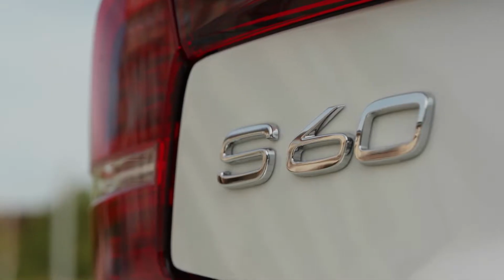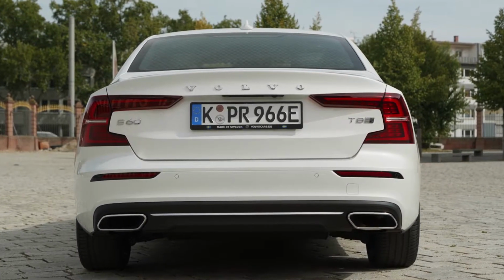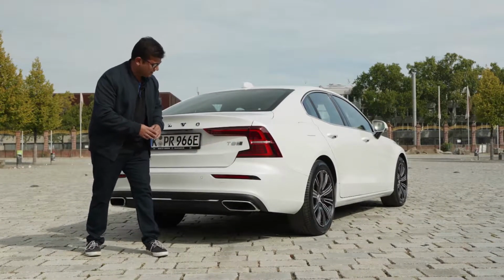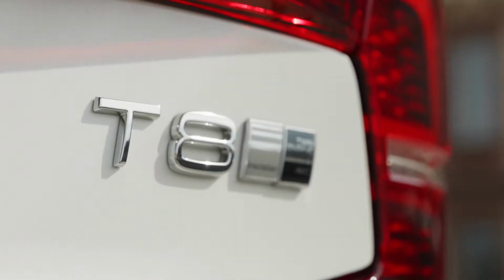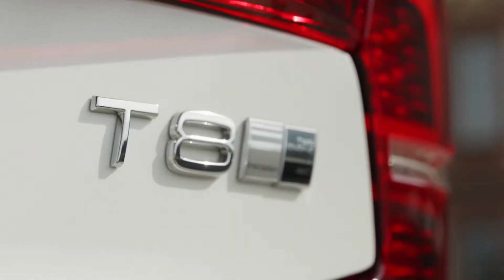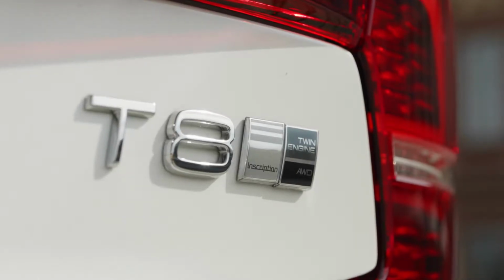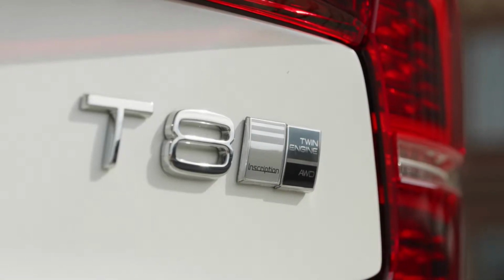S60 badging here, Volvo stamped in broad letters on the top of the bumper on the boot lid, and a plethora of badges here on the right side as well. T8 denoting the engine. We'll talk a little bit more about the engines in some time, but we also have the Inscription which denotes the trim line that this car has, and Twin Engine because this is the plug-in hybrid, and all-wheel drive.